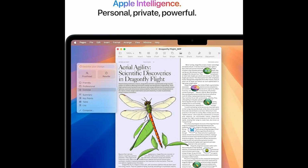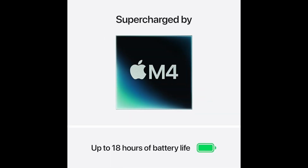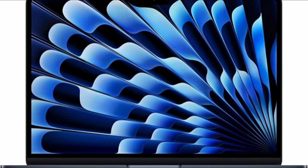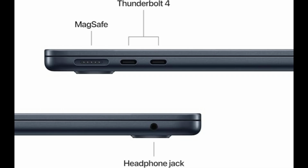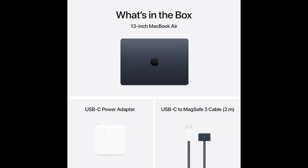The 12MP front-facing camera supports Center Stage, keeping you perfectly framed on video calls, while Touch ID adds a layer of security and convenience for quick logins and purchases. And of course, the midnight finish looks absolutely gorgeous: sleek, modern, and professional.